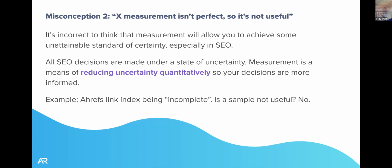Misconception 2: measurement isn't perfect, so it's not useful. In any sort of work, especially SEO, I think it's incorrect to think that measurement will allow you to achieve some unattainable standard of certainty. There's always going to be some degree of uncertainty in any single business decision you make. Using BI, data and analytics is simply a means of reducing that uncertainty quantitatively, so you're making more informed decisions.